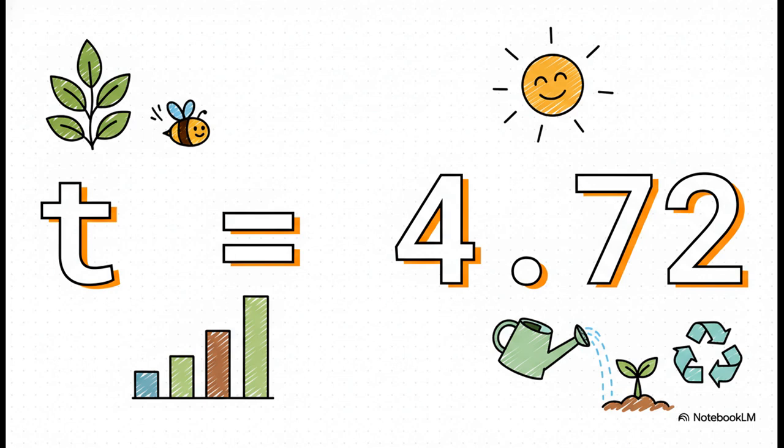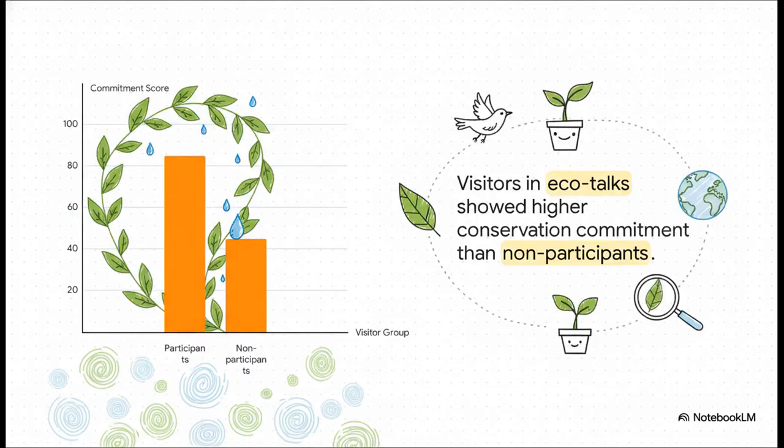They also got a t-test value of 4.72. What that number proves, statistically, is that the farm's educational programs had a massive impact. Visitors who participated didn't just have a nice day out. They left with a stronger, measurable commitment to live more sustainably themselves. And you can see it right here in this chart, plain as day. The visitors who went to things like the guided eco-talks, they showed a way higher commitment to conservation than the ones who didn't. It's not just a visit, it's an education that actually sticks with you.